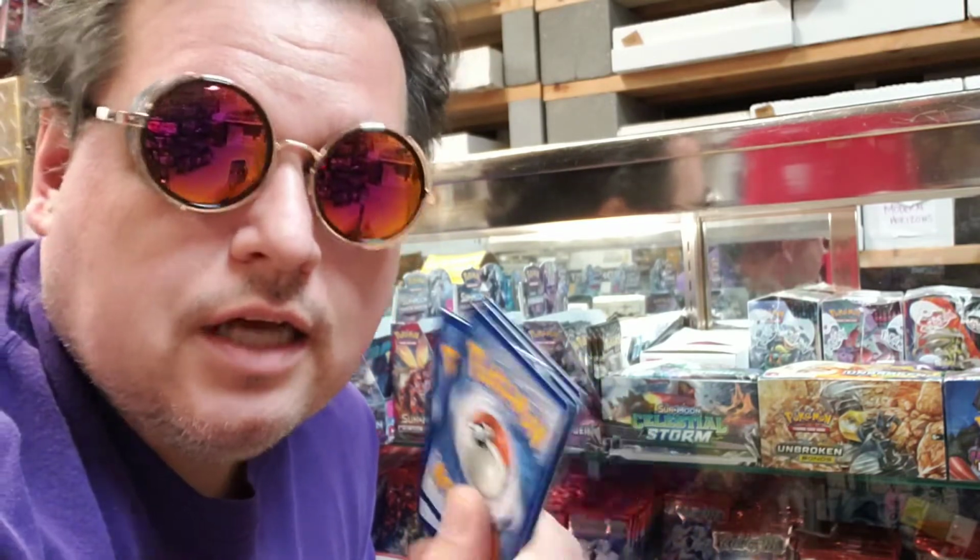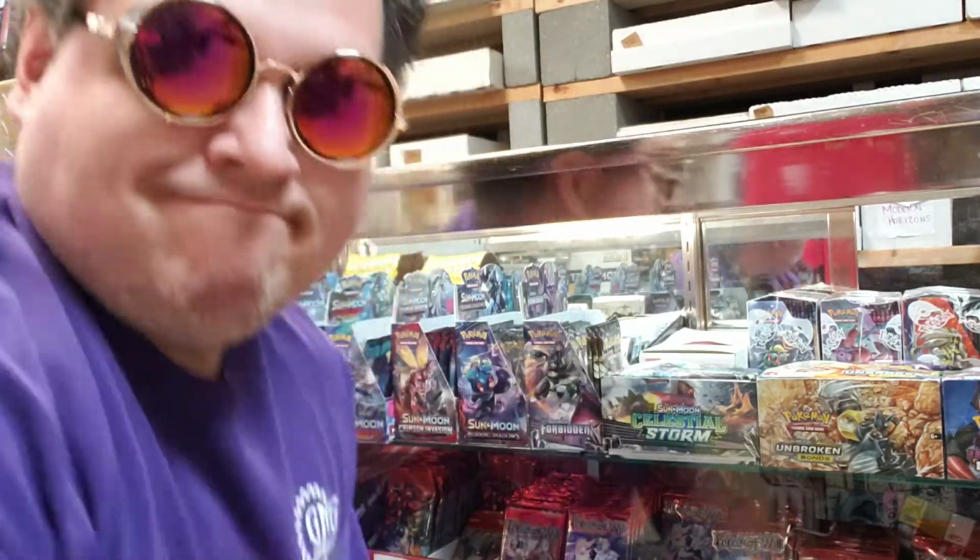It's a sad subject, but it's my duty as a store owner to tell you about this danger and to tell you how to make sure you get the real deal. Because when you're trying to catch them all, you want to make sure you catch the real ones. So stick with me and I'm going to tell you all about fake Pokemon cards. Here we go.